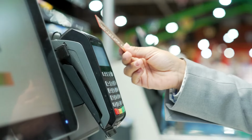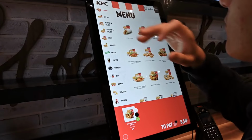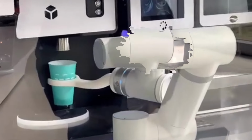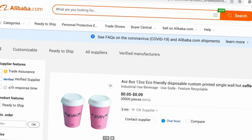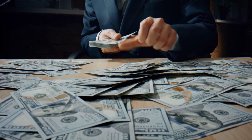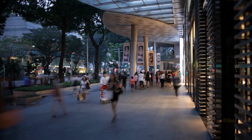little maintenance required. With advanced features like cashless payment options, customizable menus, and self-cleaning systems, modern coffee vending machines are a smart investment. Purchasing one from Alibaba or Amazon can quickly turn into a profitable venture, especially if placed in a strategic location with consistent foot traffic.